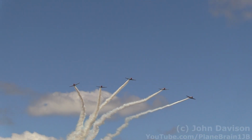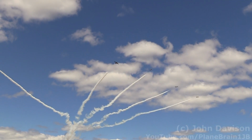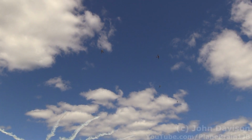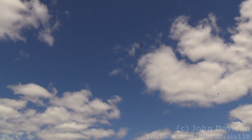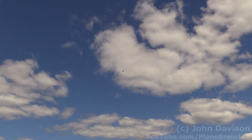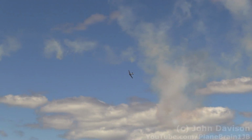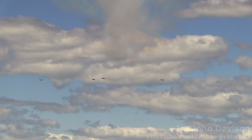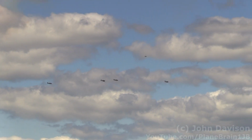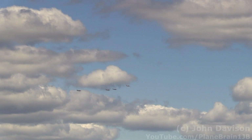Flying towards us at show center, the Geico Skytypers would like to dedicate this next maneuver to the men and women of our armed forces and those who support the United States military. The Skytypers fan pass. The majority of our pilots earn their wings through military service in the Navy, the Air Force, and the Marines.